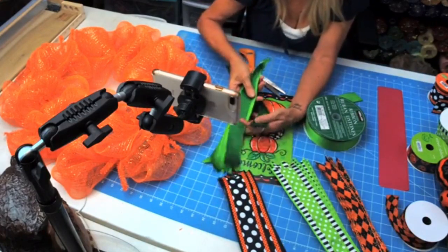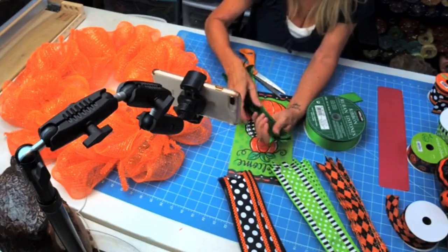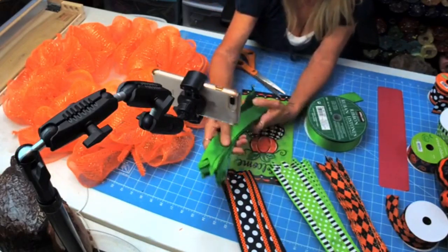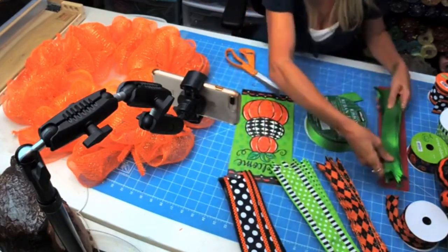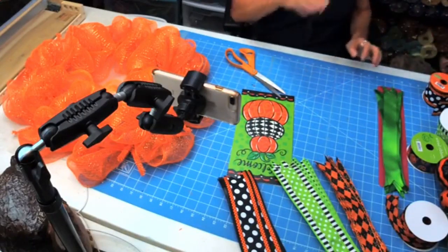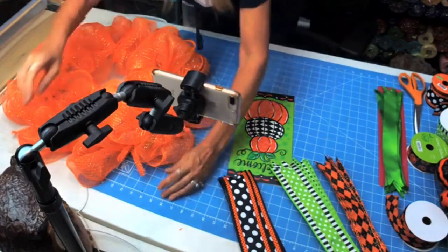When you order ribbon, what do you look for in quantity? Pat, I just order ribbon that I like. I'm not a big fan of satin ribbon, so I don't usually get a lot of satin. But other than that, I pretty much like all ribbon. I mean, I'm not a big fan of sheer.